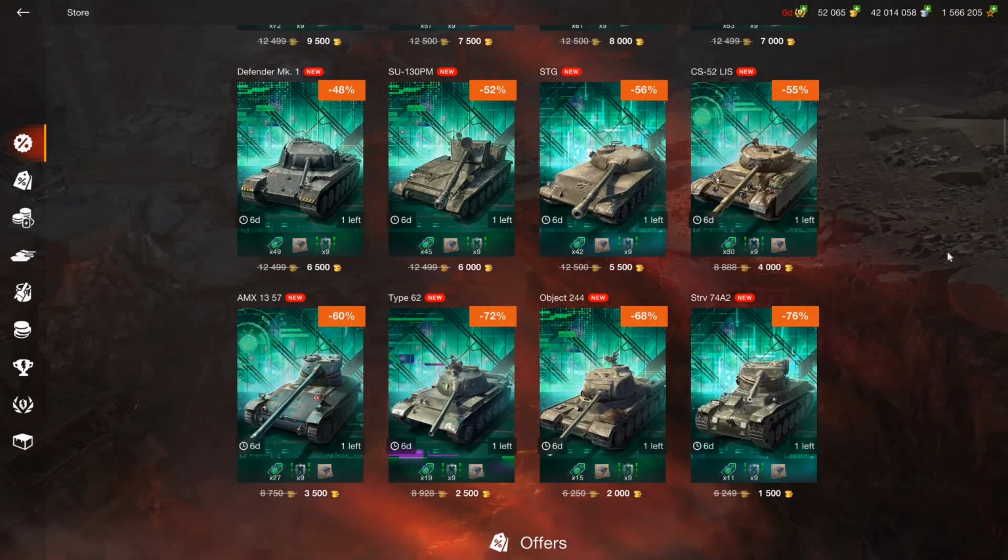I would like to see this price around 4k. 5.5 to me is a lot for a tank that you're going to struggle, or most people struggle with. It does hit pretty hard, but it does need more pen. So against tier 9, it does struggle. So I would say give that one a pass for sure.